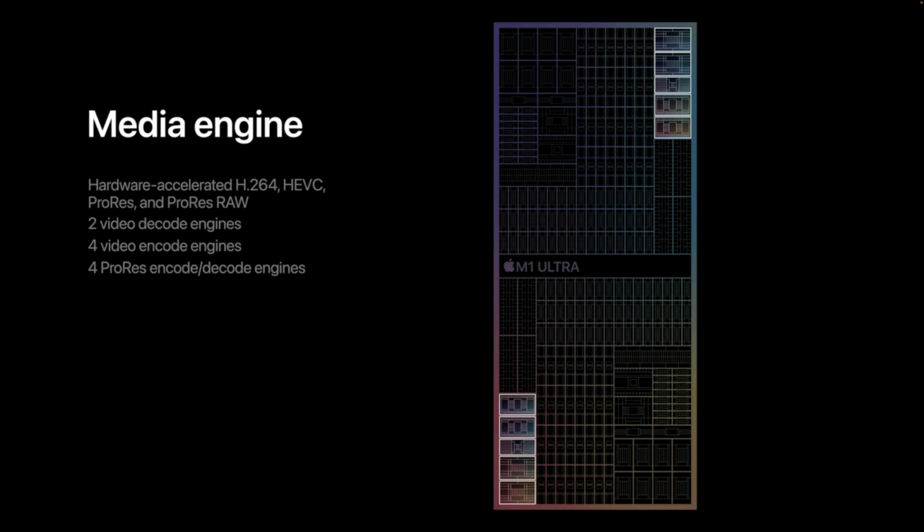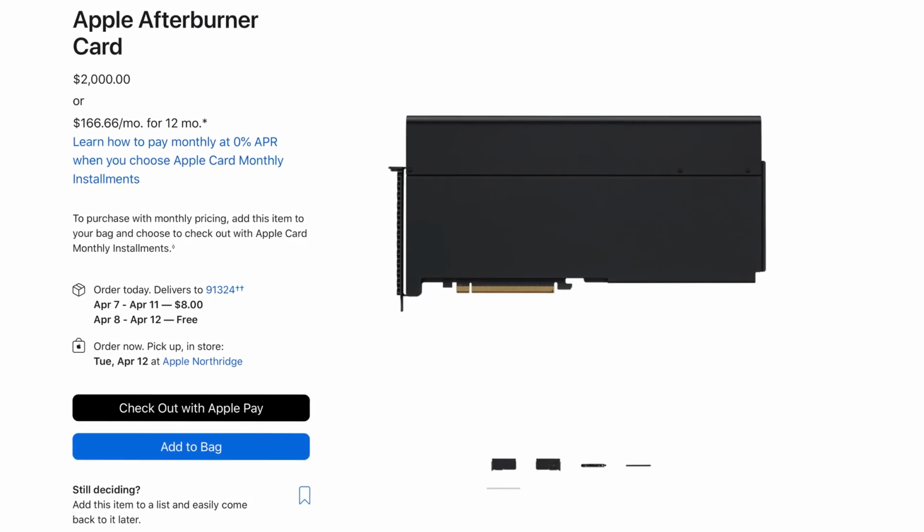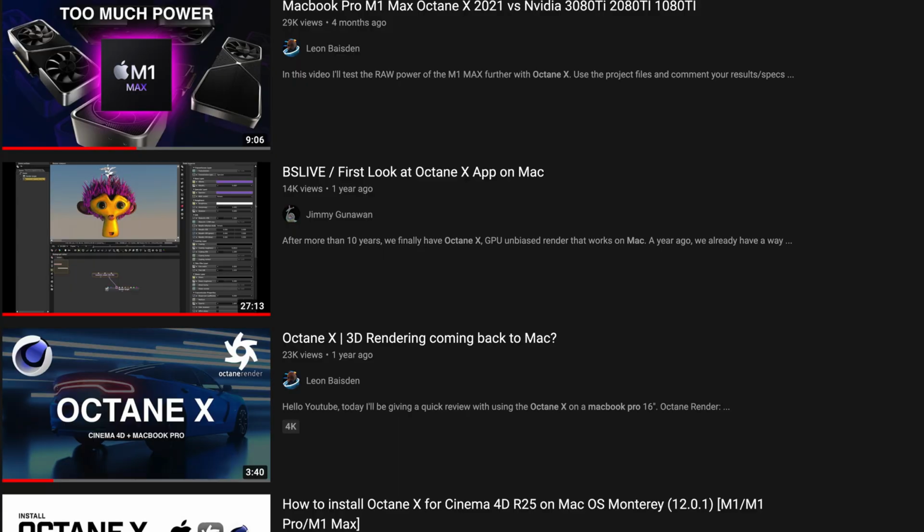Those media encoders are basically the $2,000 Afterburner card in the 2019 Mac Pro on all the crack. And there's 4 of them in the maxed out Mac Studio. That's insane. But that tells us nothing for those of us who also have to do 3D rendering and 3D animation, and really just have anything GPU based going on. And those are the things that people in our industry need to know.